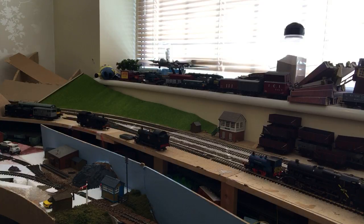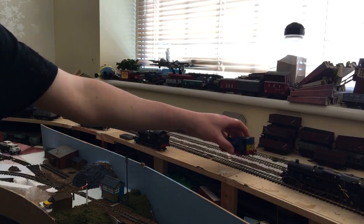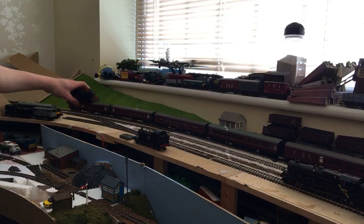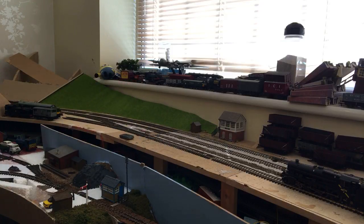So I am looking at doing a new layout. I'm not going to say too much on it because I don't know if it's going to happen yet, but I am looking at doing something different, and you'll know when I know what I'm doing. I've enjoyed doing Stoke Summit, but for running purposes, it's great, because I can just sit here, enjoy the A4s go by, stop the A4, I've got a freight train in the loops, and then just put a freight train on, and it works really good.